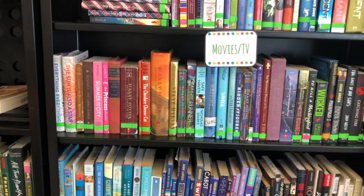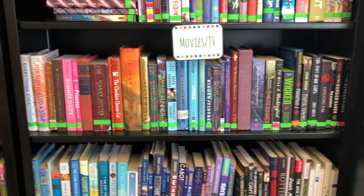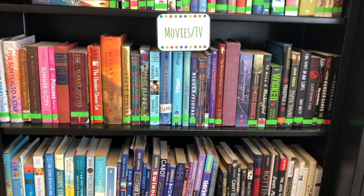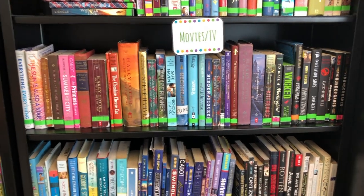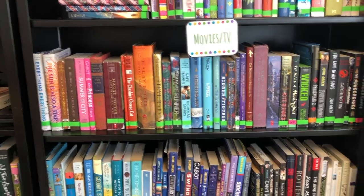Anyway, so this level of books is all movies or TV shows. So there are books that have inspired movies or have become movies, and/or they are TV shows. So I have that here.